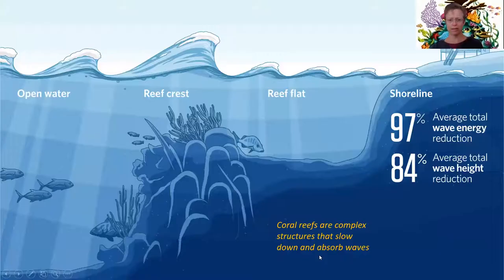So this picture just shows you why some of these ecosystem services happen. Why do corals provide them? So here's a diagram of what a coral reef looks like underwater. You can see that it has complicated three-dimensional structures. And when waves come along from the open ocean, they have to interact with these structures, and that slows them right down and dissipates their energy.